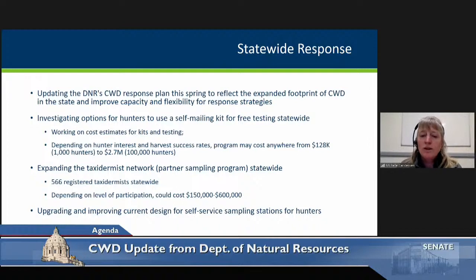We're working on what that could look like. Other states have tried this before, and we're in consultation with them to learn the good things and the bad things about efforts that they've tried. It can really vary in costs from anywhere from several hundred thousand to over 2 million, depending on how many hunters you really engage to participate. So all of these things we're taking into account as we think about how to create this program.